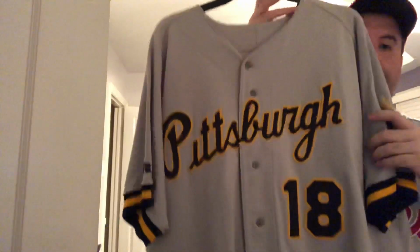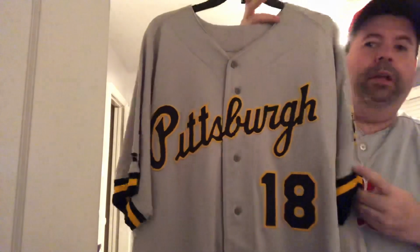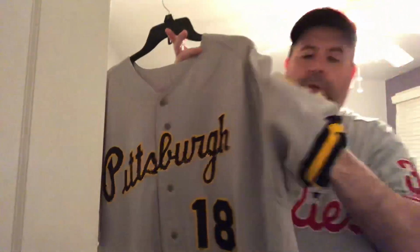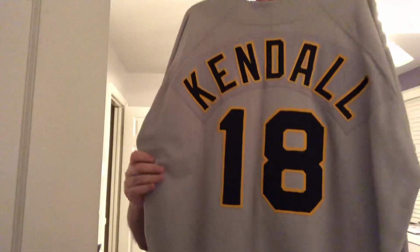We got the Pirates. Jason Kendall, I believe this is a rookie. Jason Kendall, road jersey. Kendall had some good years there with the Pirates. That Pirate logo from back then. Kendall 18 on the back.